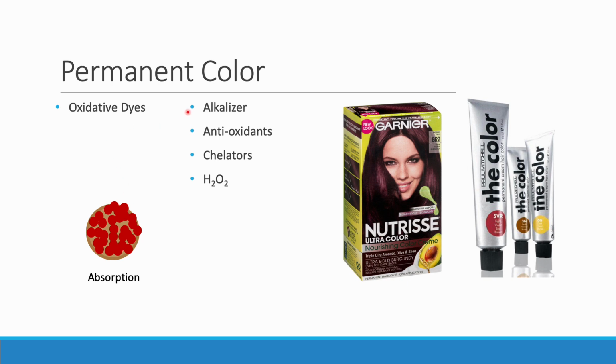And this is because you can use an alkalizer with them. Typically, we use ammonia. It's the best working one. You can use MEA. This is going to swell those hydrogen bonds in the hair and allow the color to penetrate and diffuse into the hair fiber. Of course, we have our other hero ingredients that make oxidative hair color work. We'll find those in the formula as well.